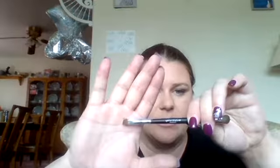But what I'm going to do is I'm using my liner shader brush here that I got. So this is the liner side, and that's the shader side. And all I'm going to do is blend up here because I feel like that line is a little too harsh. And now that the cream to powder has dried to a powder, it's so much easier to blend. And I got a stray hair up here, and there we go, trying to find it. There it is. Yeah, that's it.